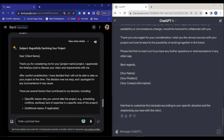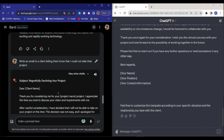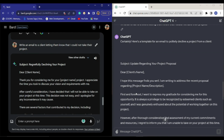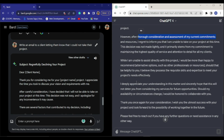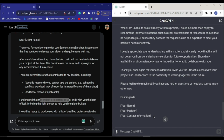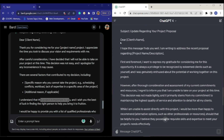So, dear client name, thank you for considering me for the project. There are several factors that contribute to my decision. That's a good response. If we go to ChatGPT, it says, I want to express my gratitude for considering me for this opportunity. After analyzing both of these drafts, I believe that ChatGPT has done a better job in this scenario. You can see right over here that this draft is looking more professional. ChatGPT has done a great job.